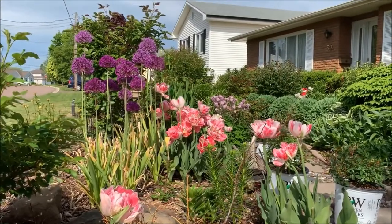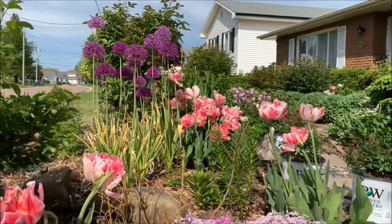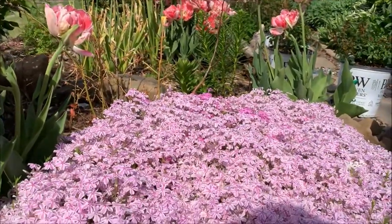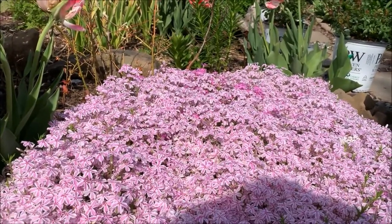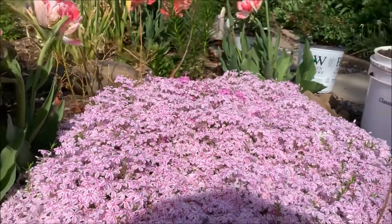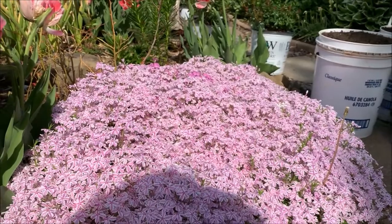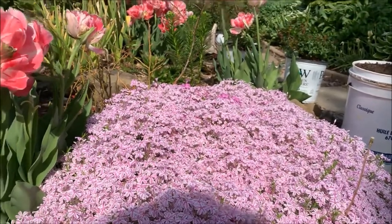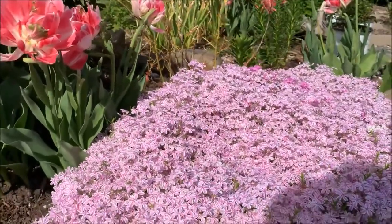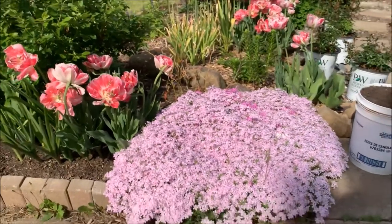We also have some alliums blooming beautifully. And just down below here is this creeping phlox that I planted. This is its third year now. So it has grown very fast. It was just a 3.5-inch pot creeping phlox to begin with, and it has grown very beautiful to cover that area of the garden.